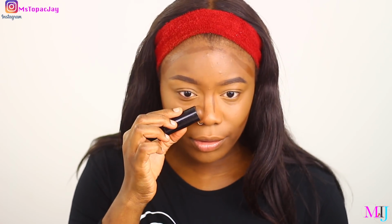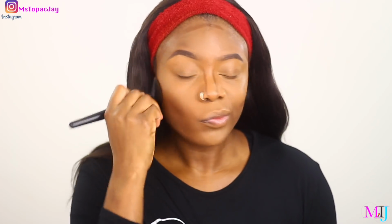Let's chisel our face so we can create the illusion that we're even slimmer than we are, that we have some chic bones. Oh Lord, you're doing well, you're doing great, sweetie. I really like the Black Opal foundation stick though. I use it a lot, so that says a lot. I'm gonna blend the one on my nose with a brush. I'm gonna blend it to fill.